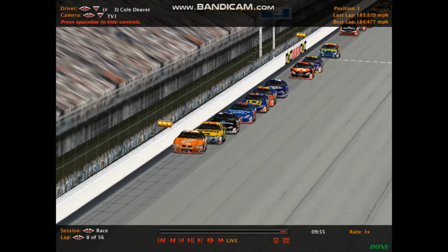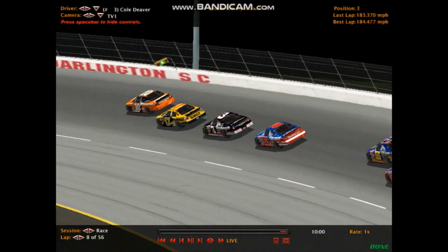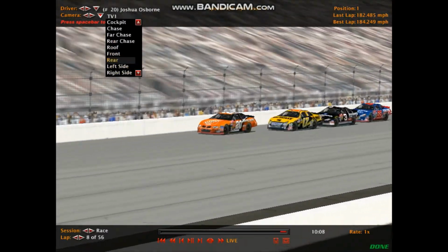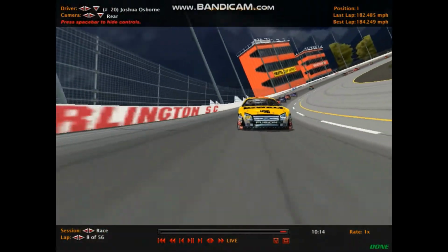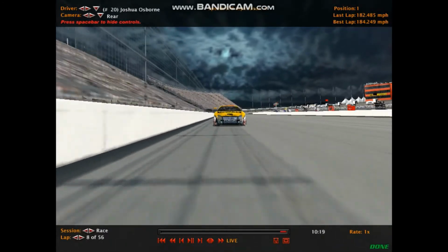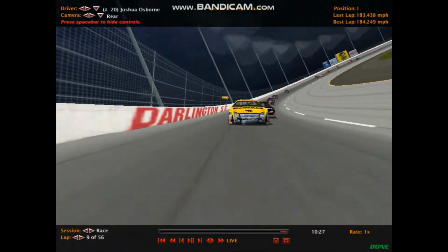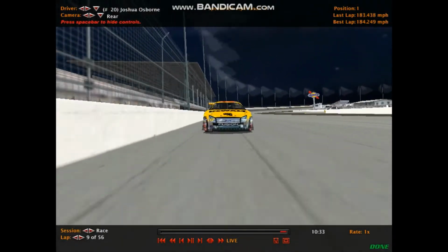Single file they're running right now here at Darlington Raceway. Shelton now is still trying to figure a way around Joshua Osborne's car, the number 20 car. There's the view from Joshua Osborne's car, the bumper cam on his machine, looking right at the front end of Jessica Shelton's machine. Cole Beaver to the inside of Shelton as they go through turns number 1 and 2 right now, trying for second place.